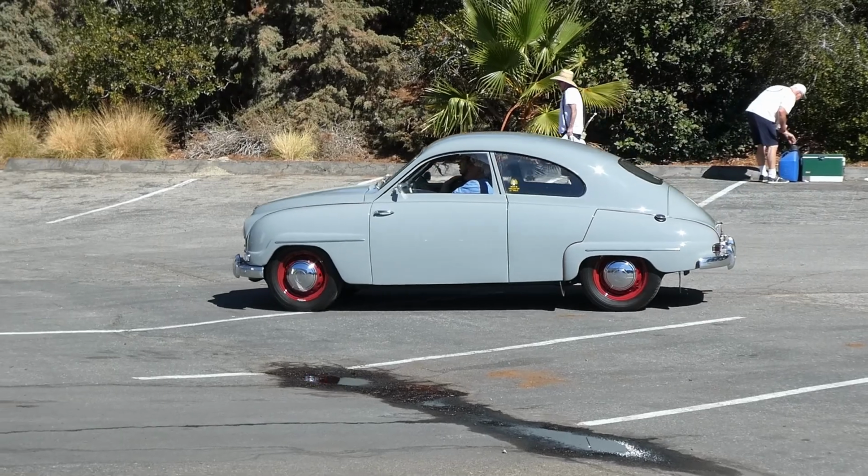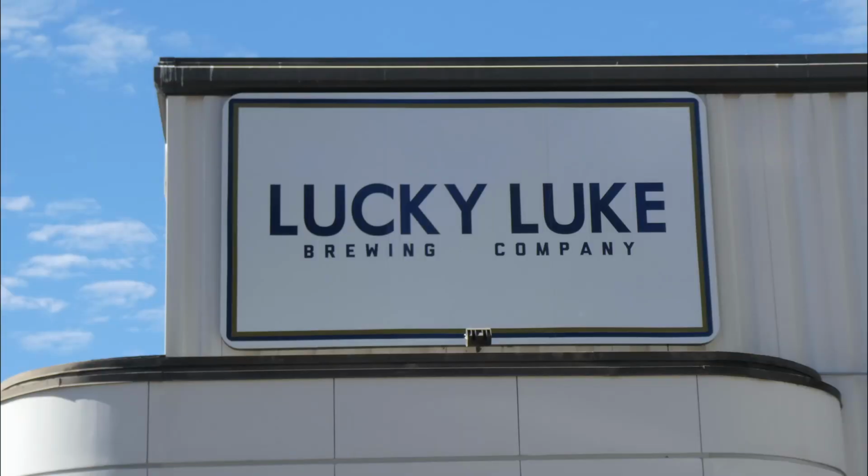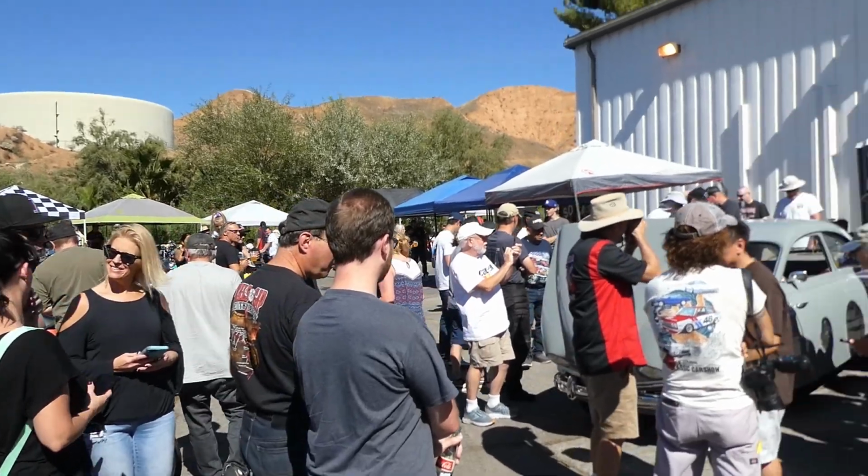Well, we have a celebrity. I believe that's Jay Leno driving that car. Yep, it's Jay Leno. Look at the crowd. How come they don't do that for me?